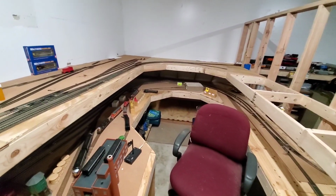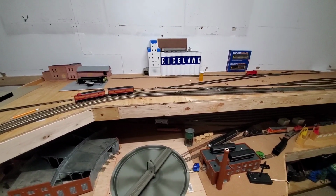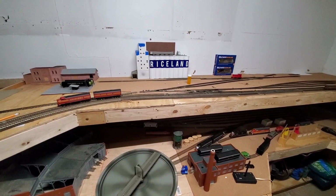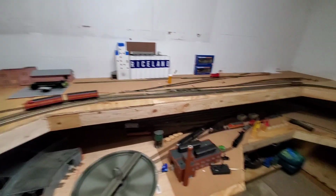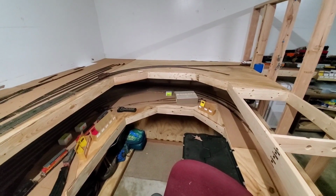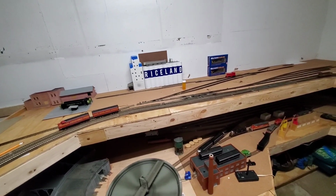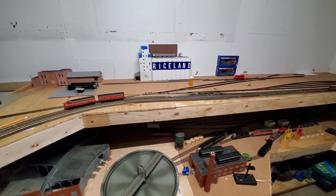So, all right, y'all. Well, I'm pretty much done as far as my update goes. I think we're over 20 minutes already. And I need to get all that stuff back up under that storage compartment. So I'm going to let y'all have at it.